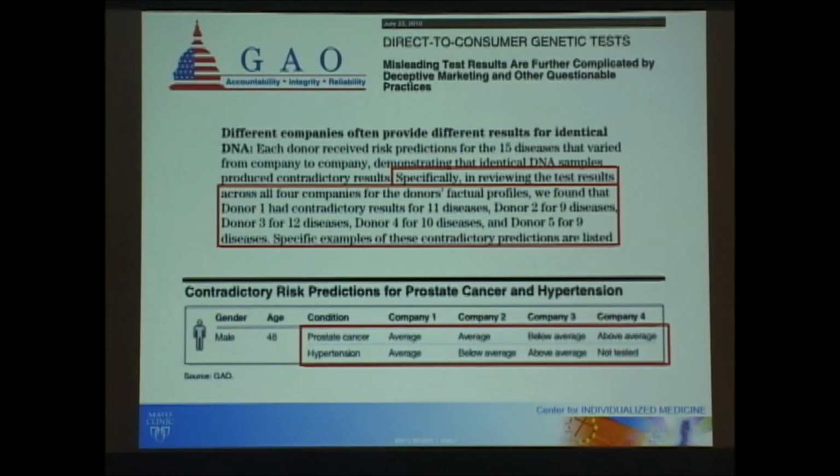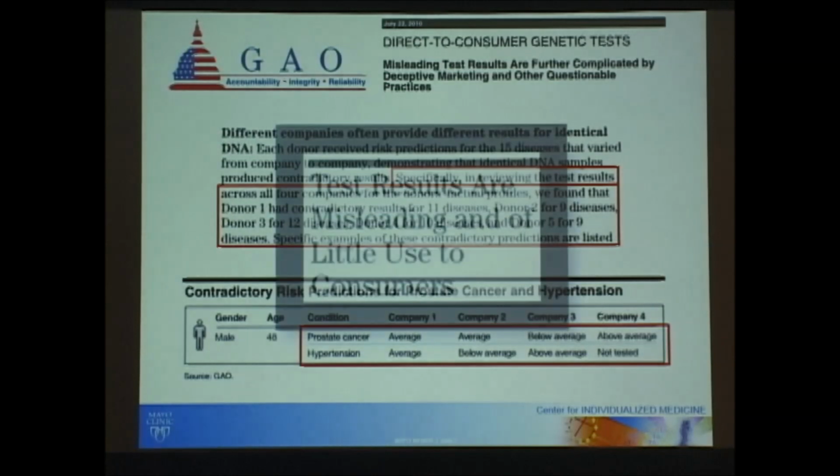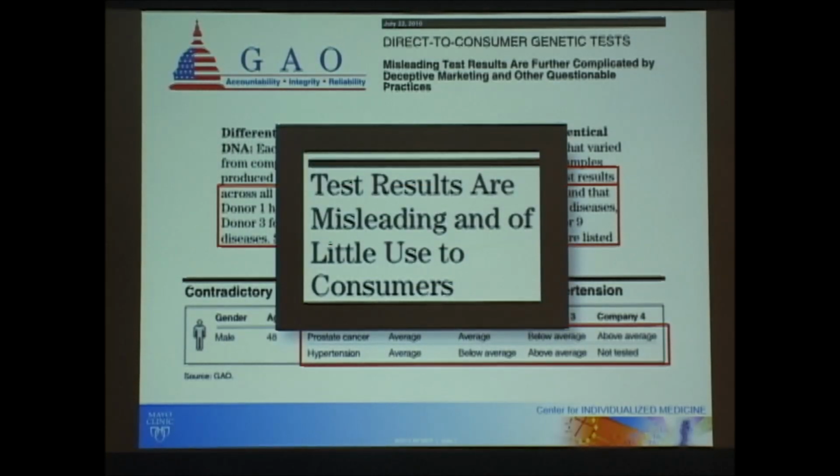For example, this male who was 48 years old had a risk of prostate cancer that was average, average, below average, and above average, depending on what lab he sent it to. The same person had the risk of hypertension that was average, below average, and above average. Not consistent. So they were concerned about that. In follow-up, they talked to some of these labs and some of the marketing people, and they felt that the information that they were given was very misleading, that they were given promises that weren't followed through on.